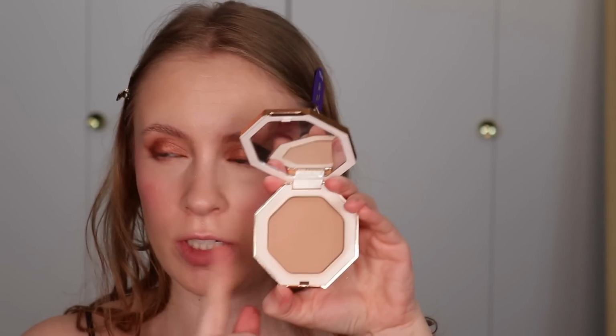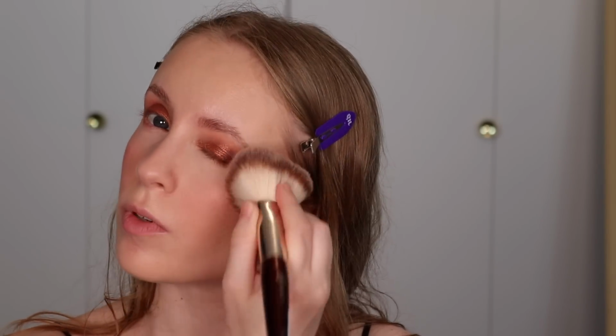You know what I actually want to do, because I think this blush is almost a little bit too cool toned for this look. I am just going to take some of my Fenty bronzer and apply some of that on top of the blush. I don't want to darken my cheeks very much, but I just want to warm them up a little bit. Since my eye look is so bronzy, I think it should help.